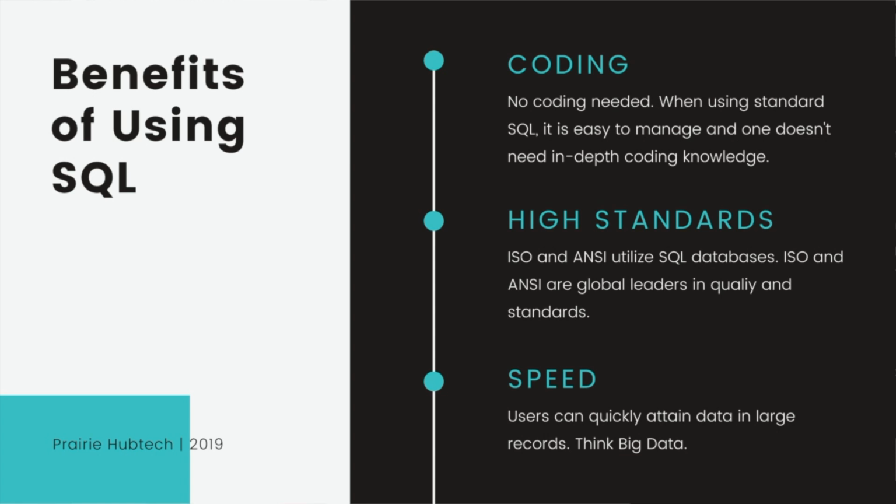Also, high standards. ISO and ANSI utilize SQL databases. ISO and ANSI are global leaders in quality and standards. So if they're using this, then you can bet your bottom dollar that this has high standards. Also speed. Users can quickly attain data in large records. Think big data. Think huge warehouses full of data and data servers. This can actually handle it. So that means it's very powerful.